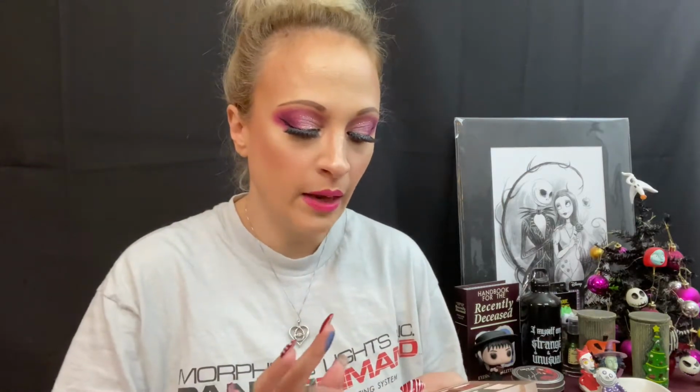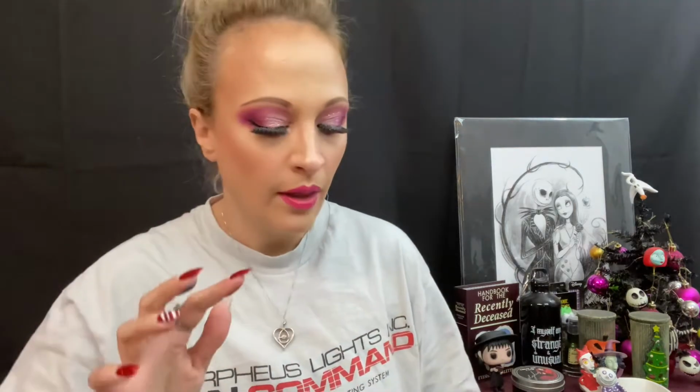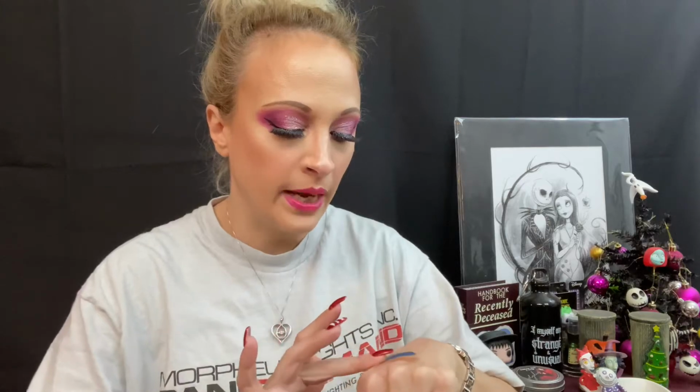This to me is a companion palette for sure. I wouldn't say the mattes in here are bad by any means, but there's not a ton of mattes, but the shimmers are pretty. So, and I don't mind using it with another palette. Even if I wanted to use it with another Urban Decay palette, I have lots of Urban Decay palettes. So I like it. I think it's pretty. The shimmers are really, really nice. Not everybody felt that way.